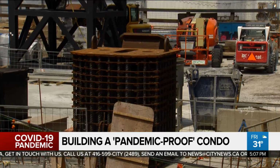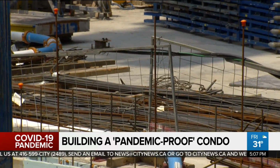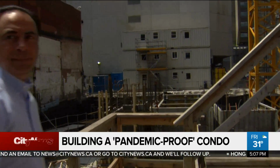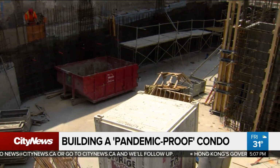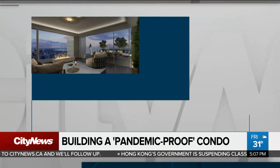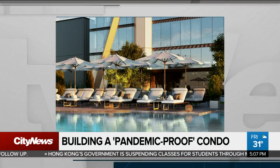We started to design it to look at making the design parameters, God forbid if there was another pandemic to happen, where a lot of what we're seeing implemented today becomes part of the actual building design, and it's not an afterthought. Mizrahi says tweaking the design this early in the construction process makes it easier to make the changes look more seamless. There will be more spacing between furniture on the patio and near the pool, and the gym will also look a little different.